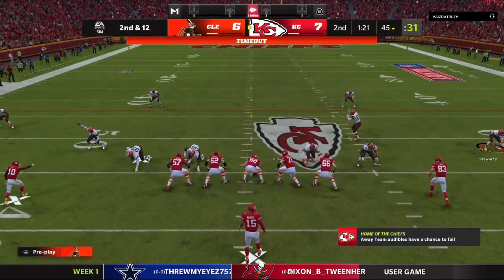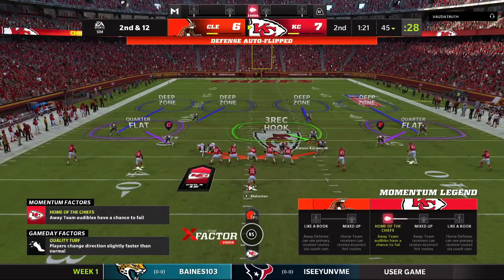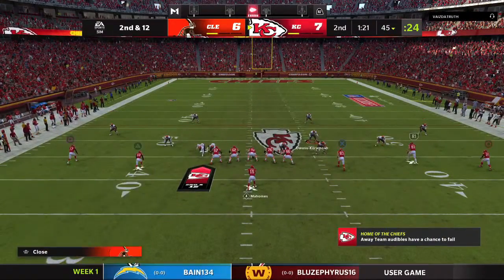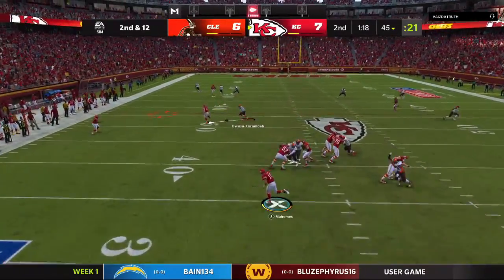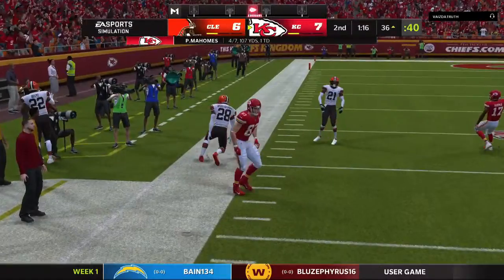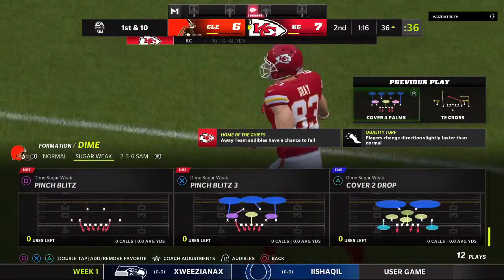Second and 12. Another try after the first down sack. Mahomes. Open man is the tight end, Noah Gray. And he's going to be out of bounds, but not before he takes it inside the 40.